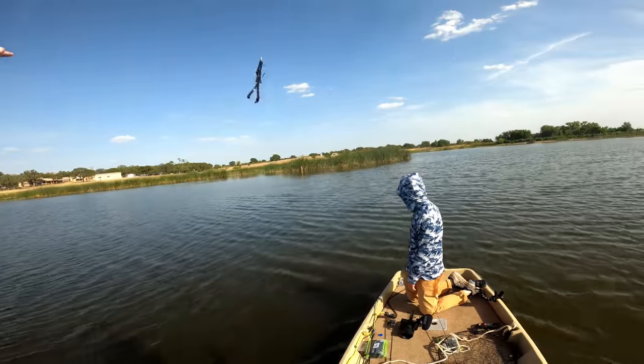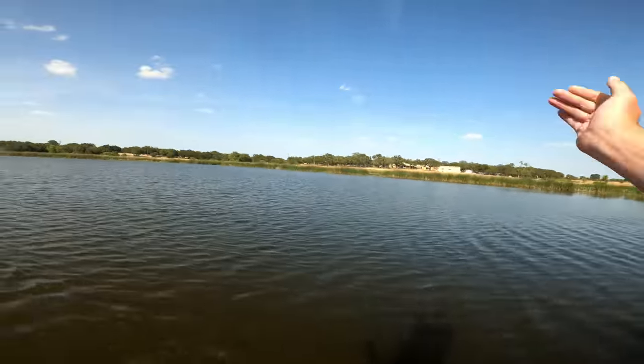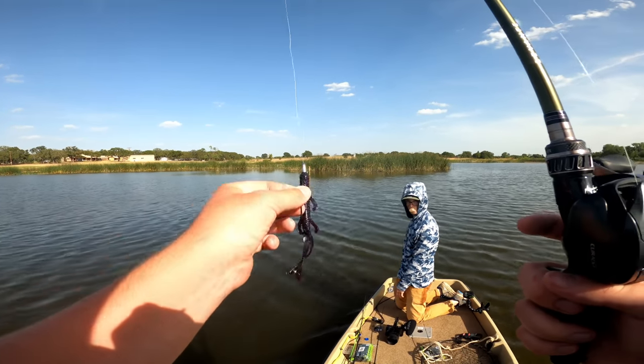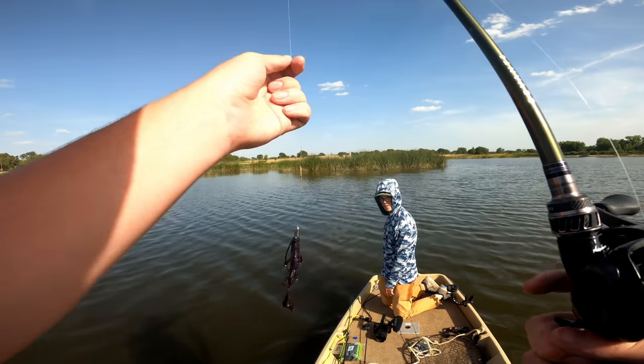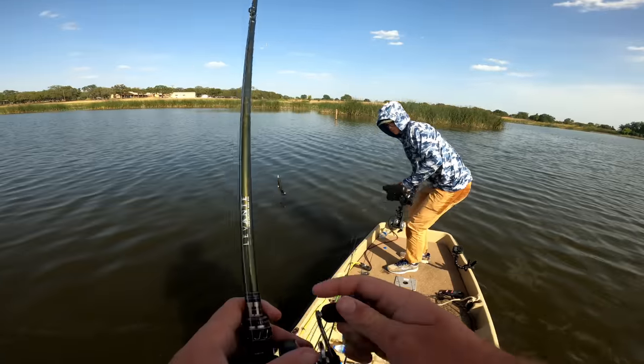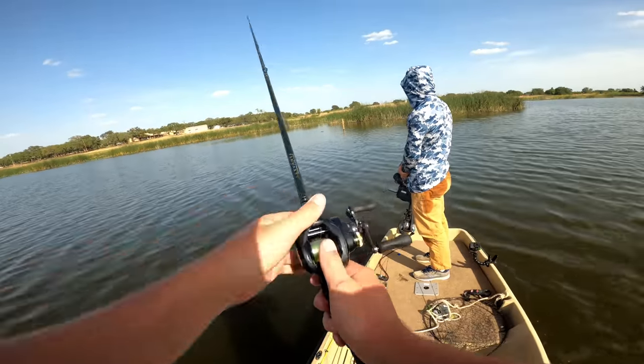Well, we have arrived at the first spot. So we're going to start at this point, kind of work our way around. There's wood in the water, there's grass. I'm gonna start with the June bug Trench Hog on a 3/16 ounce bullet weight, 20 pound fluorocarbon, because there's giants in here, and then a 5/0 hook. I like to go big, especially when I know there's big bass. And I already see bait moving up here, which is a good sign.